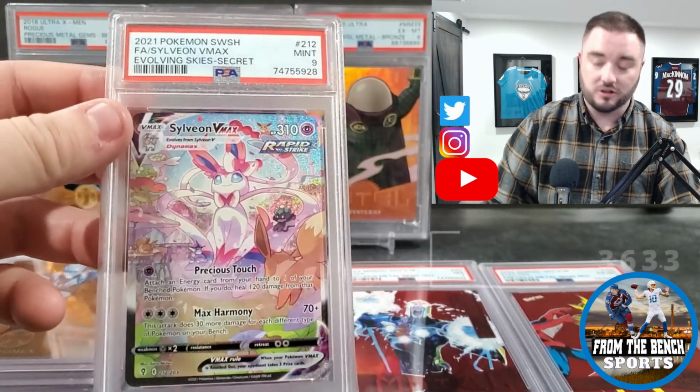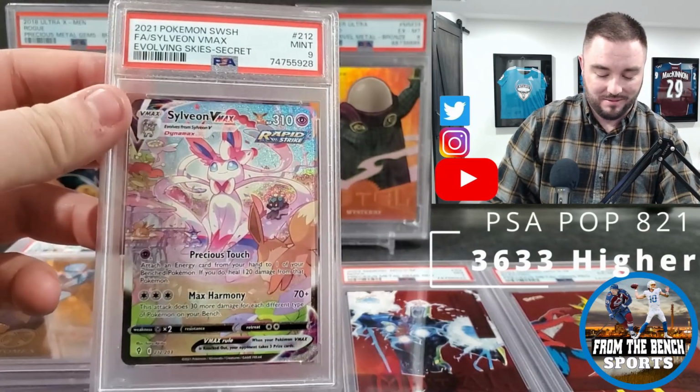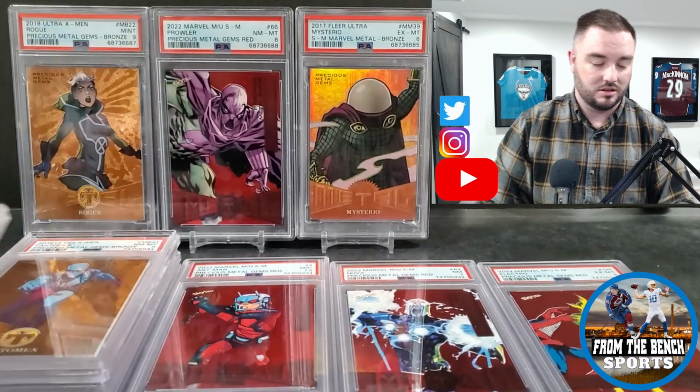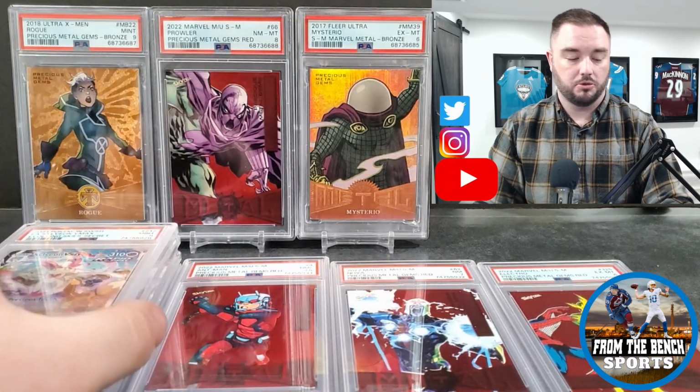Okay. Our first 9. So we did get a 9. There we go. Sylveon VMAX. Just a nice looking card. Throw it on top of the 8 pile.